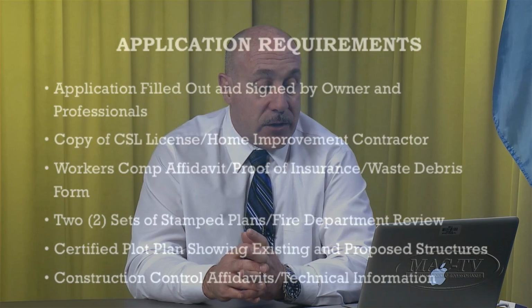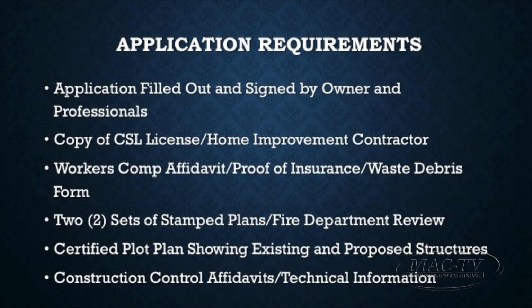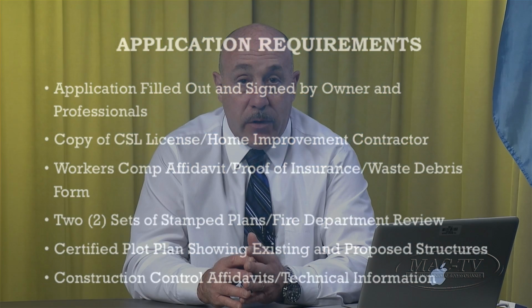Okay. You're going to need 2 sets of stamped plans with fire department review. So if it's a residential project and you're adding a bedroom, it's going to require hardwired smoke detectors. Those types of things need to be stamped by the fire department. Whether it's commercial or residential, if you're adding anything substantially to a residential home, even if you're proposing a bedroom in an existing space in a basement, that's going to require fire department review. We want to see that plan stamped before you submit it to the building department for a building permit.